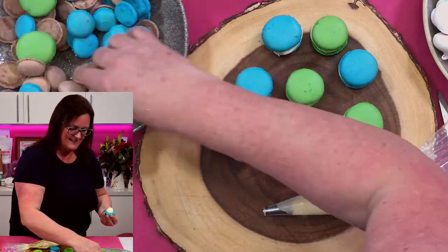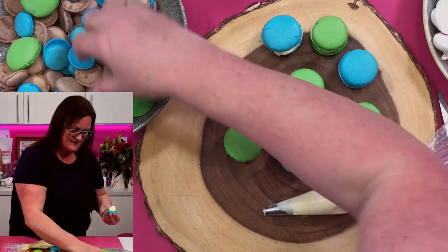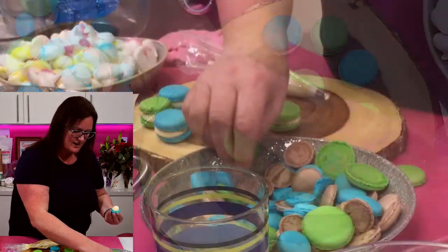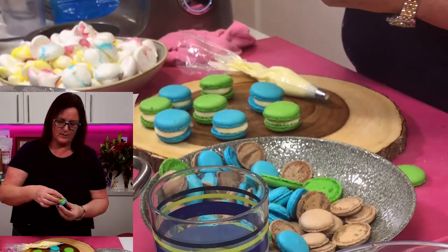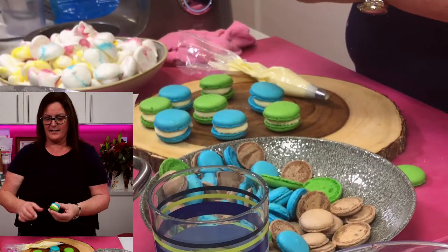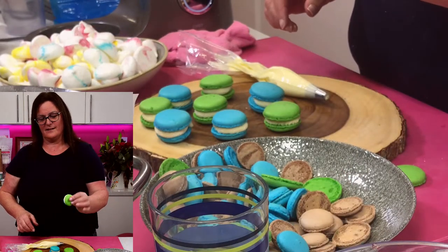I tell you, really good. Well, I think you're going to get half a macaron here, Simon. Oh, you know what, it's going to have a green matching one with it. Well, I quite like that, actually. I like that. I think that looks real. That looks lovely, doesn't it?